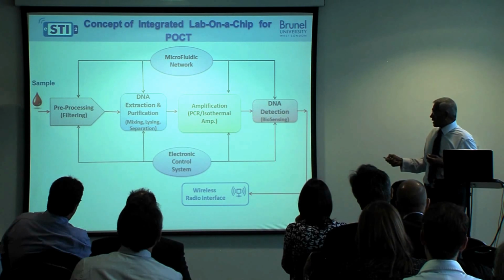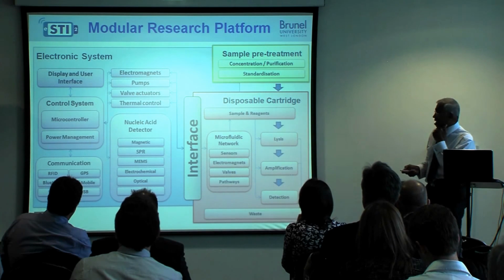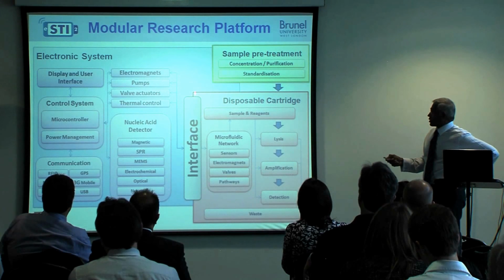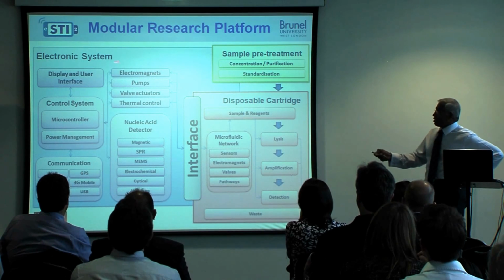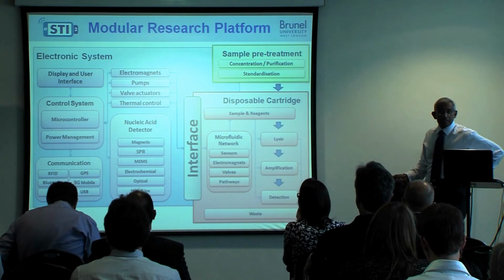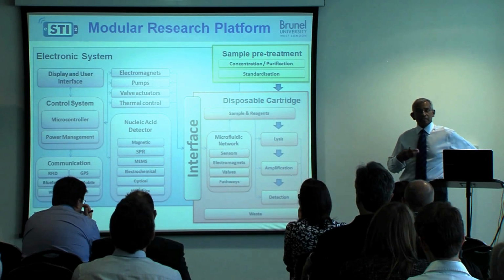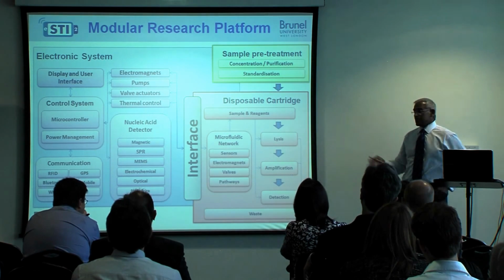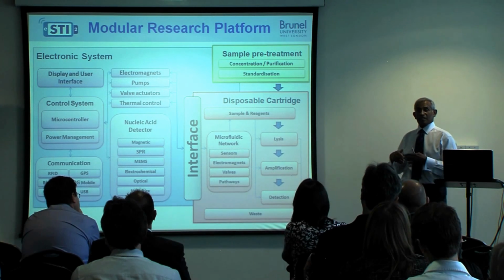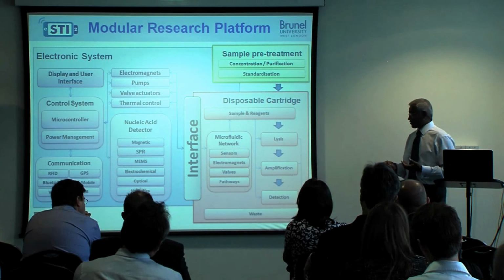Now, we are taking a generic approach. The next slide will indicate that. There are three major components to this. Of course, the electronic system, which should have not only all the control electronics, but also the wireless communication side of this. It is an important aspect of it because most of the clinical need requires the information to be communicated between clinicians and the healthcare workers. So the wireless communication aspect is quite an important part of it.